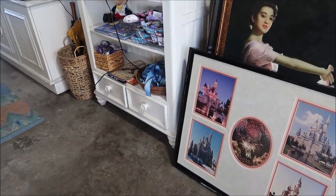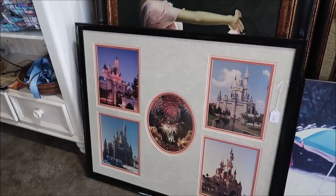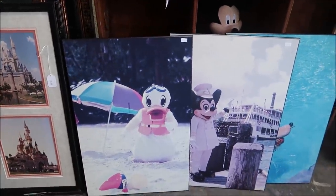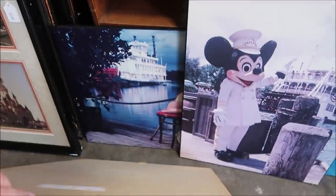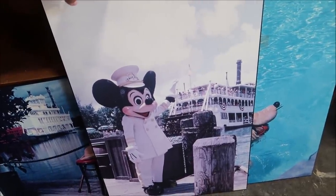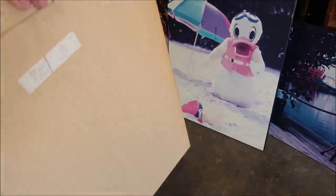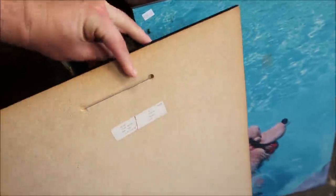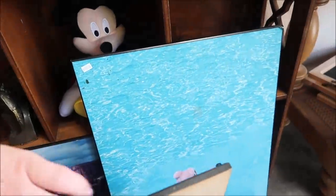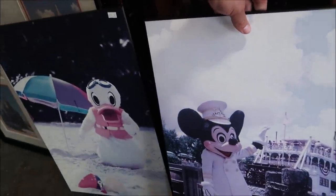I am a sucker for old Disney art or old Disney photos, and they have a lot of them here. Look at this one of all the different castles. This one is $325. Also, I like these because these are like vacation photos. I would see these hanging probably in a Disney Vacation Club center somewhere. Mickey with the ferry boat, Pluto swimming. These are so cool. I don't know if they have any information on the back of them, but we'll take a look-see. Just says Mickey waving, Echo Art. They're $125 a piece, but this is some old vintage Disney right there, and I like it.